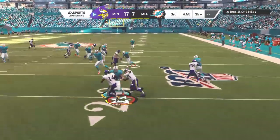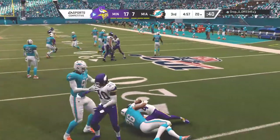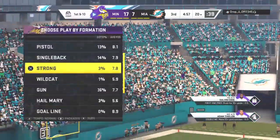This will be taken in at the 1. Why not just take it out? And his guys are going to start their drive right at the 20-yard line. Here we go.